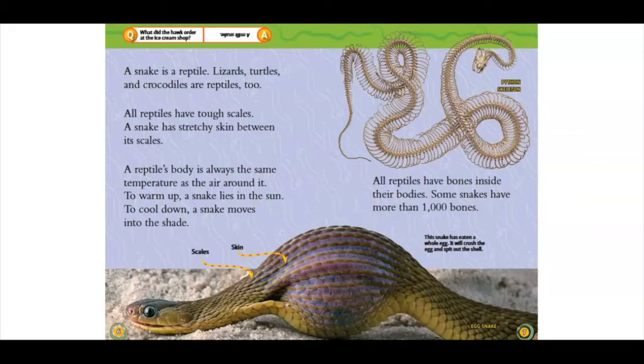To warm up, a snake lies in the sun. To cool down, a snake moves into the shade. All reptiles have bones inside their bodies. Some snakes have more than 1,000 bones.